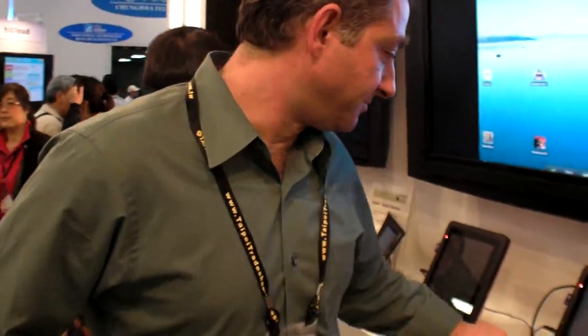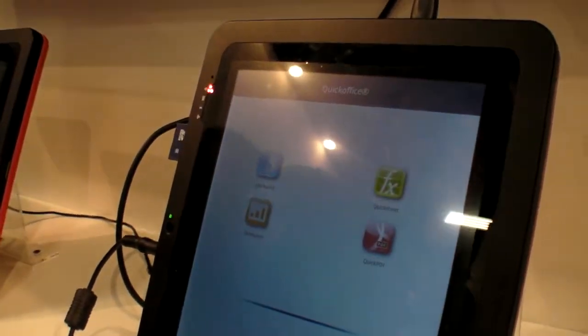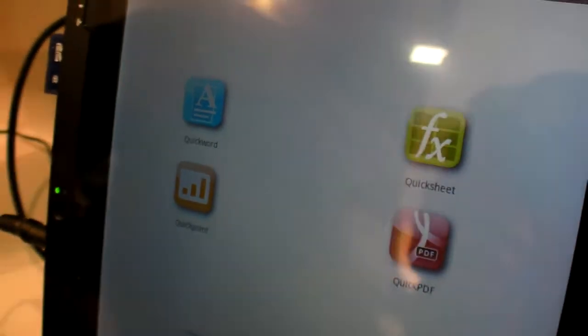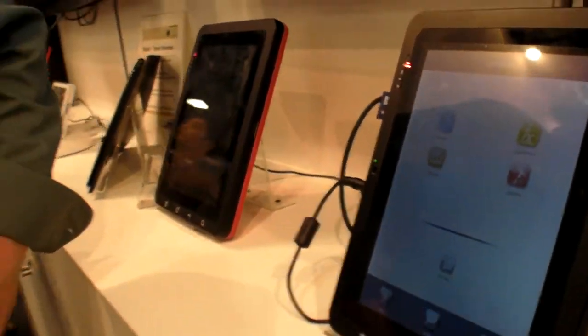So we've talked about gaming. We also just signed an agreement with Quick Office. Quick Office is well known across the world. They're the most installed Office compatibility app in the smartphone world. Well, they're moving aggressively into the tablet space.